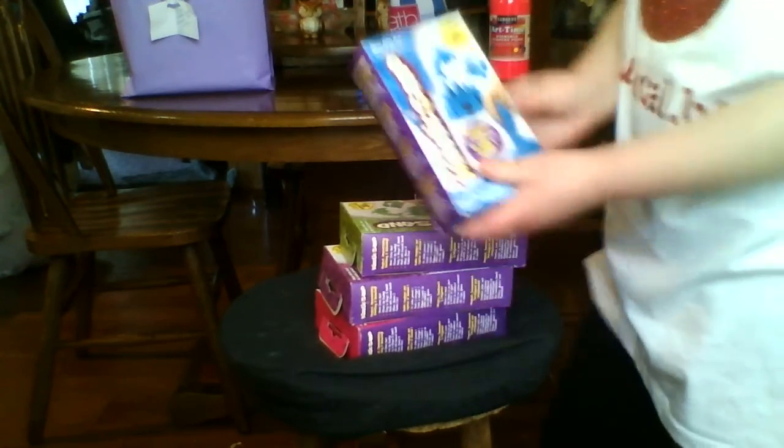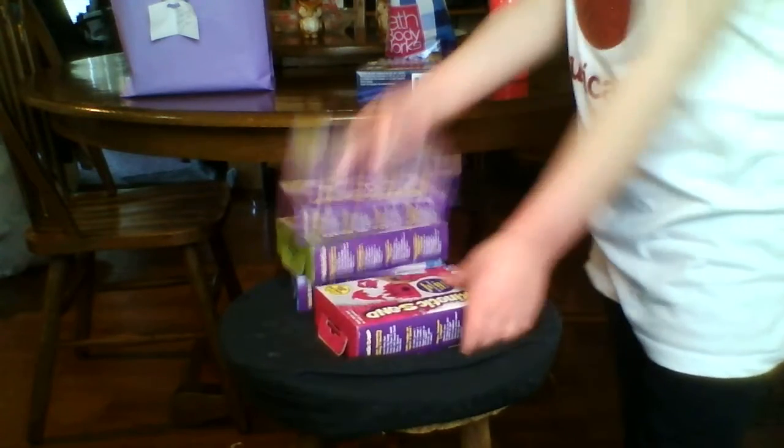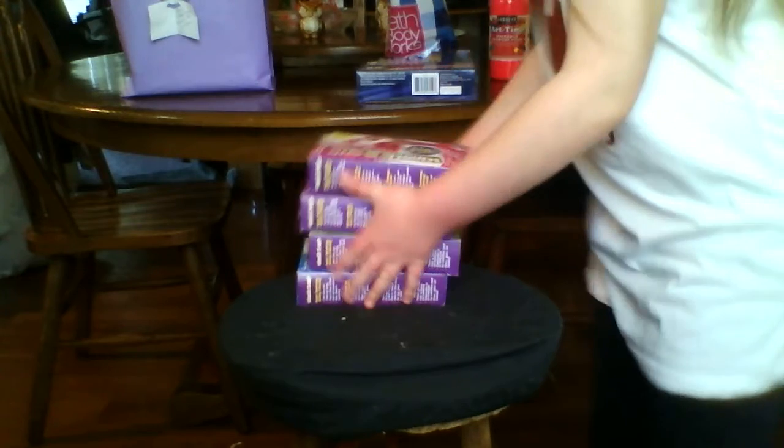So now I got some blue kinetic sand, some green kinetic sand, some purple kinetic sand, and some pink kinetic sand from my granddaddy on my dad's side, my brother, my great grandma on my dad's side, my grandma on my dad's side, and my daddy. So that's all for this bag.